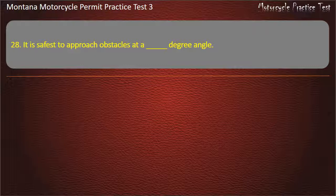Question 28. It is safest to approach obstacles at a degree angle. 180. 45. 25. 90. Answer: 90.